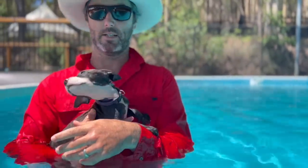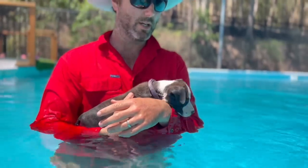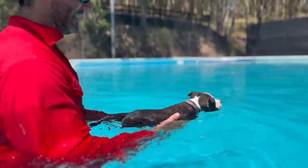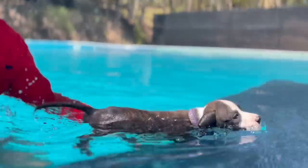So usually we would teach them to swim to the ramp here, but unfortunately, given the fact she's blind, she doesn't know where she is. She can't see that she's in a big pool. She can't see where the exit is. So I'm just going to have to guide her. There you go. That's it, darling. Good girl. Oh, she's really good.